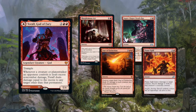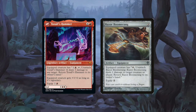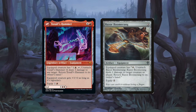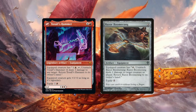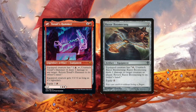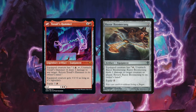I like how the hammer works a lot like Razor Boomerang, and that's one of Park's favorite cards. Kind of interesting, because Razor Boomerang is often referred to as one of the worst Magic cards ever. I think the small CMC and equip cost is pretty good for the equipment side. And I like the ability that it's returning back to the owner's hand, just because that's so easy to do. Then you have the option of whether you want to cast the god again, or cast the hammer, for whatever the cost is, kind of getting around that commander tax.